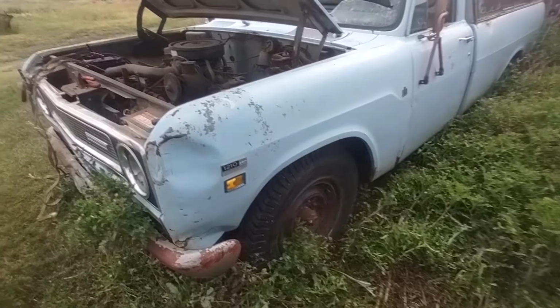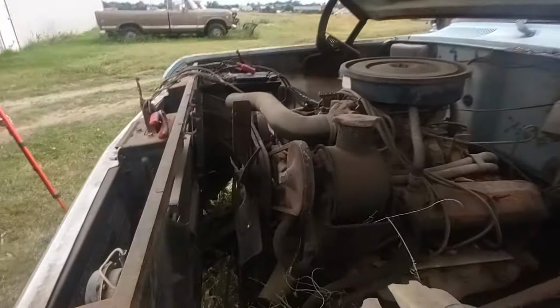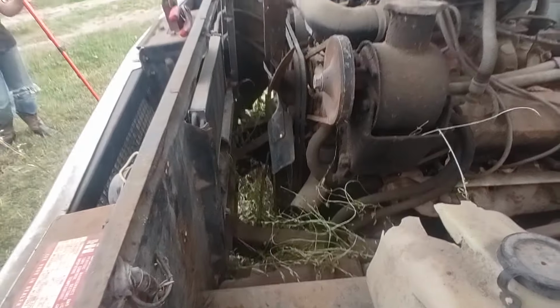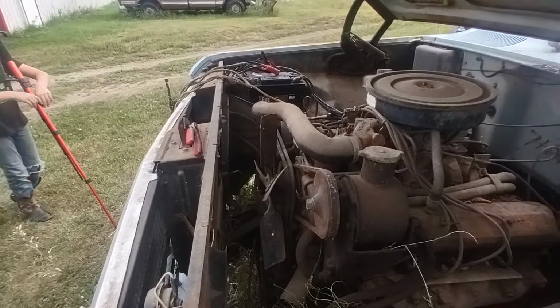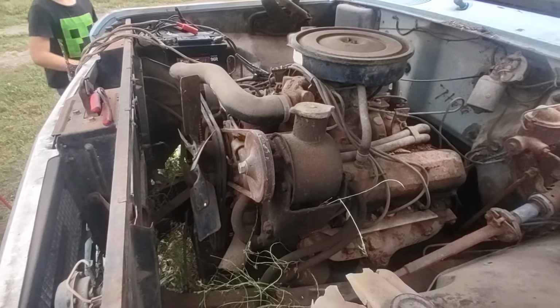The engine's not stuck. It is missing the radiator. I did put a battery in it. I did confirm that it will crank. From under the hood anyway, there's no key for it, so I'm going to have to hot wire the coil.